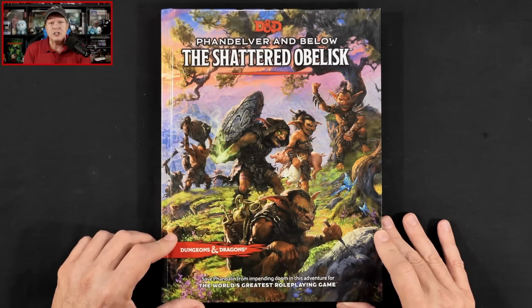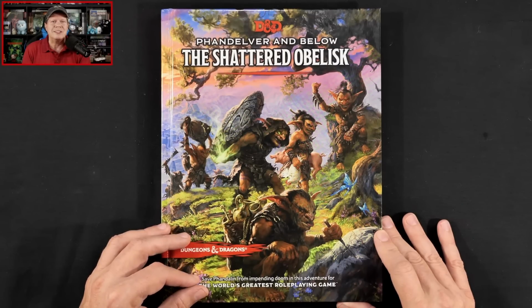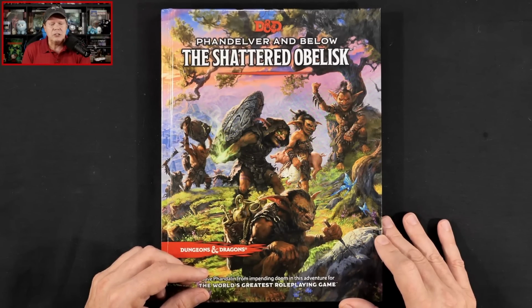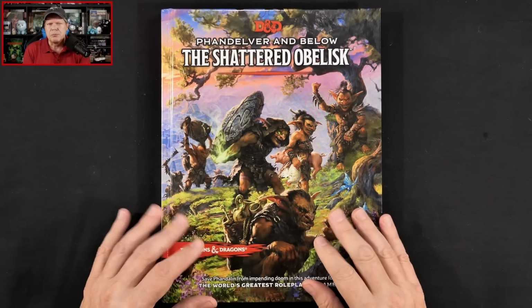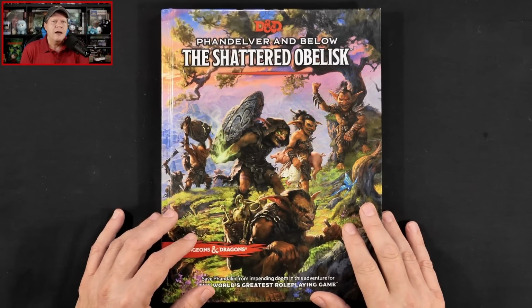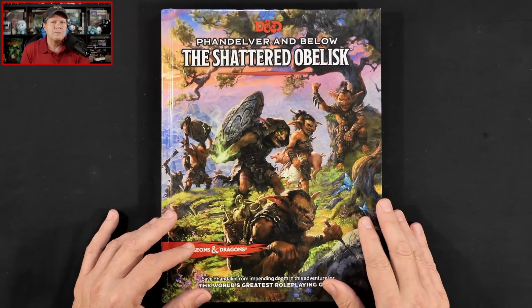We're also not going to look at each and every page of the book, but I do want to give you a very good feel for what's in this adventure and share my thoughts about it as well. So what I'm going to do is tackle this chapter by chapter, give you a brief synopsis of what's going on in each of the chapters, and then I will wrap up with some final thoughts as well as my review score.